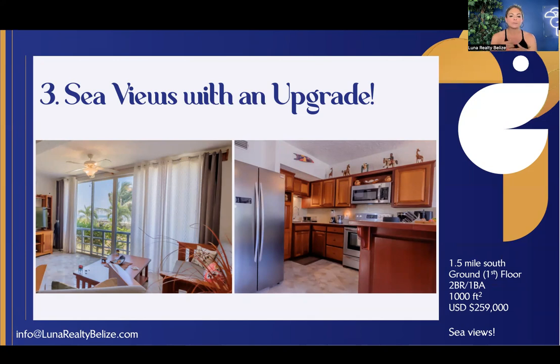So if you're thinking about spending more time here or you're looking to cater to the long-term rental market, this could be a great option for you. This is located on the ground floor. And as you can see in the picture on the left-hand side, there is a nice view of the Caribbean waters. So you do have those sea views, and it was recently upgraded as well. The kitchen, you can see with the stainless steel appliances. Again, we have more pictures and more of everything if you want that. This is just a quick overview. This one, I mentioned, you just have sea views. This is going for $259.